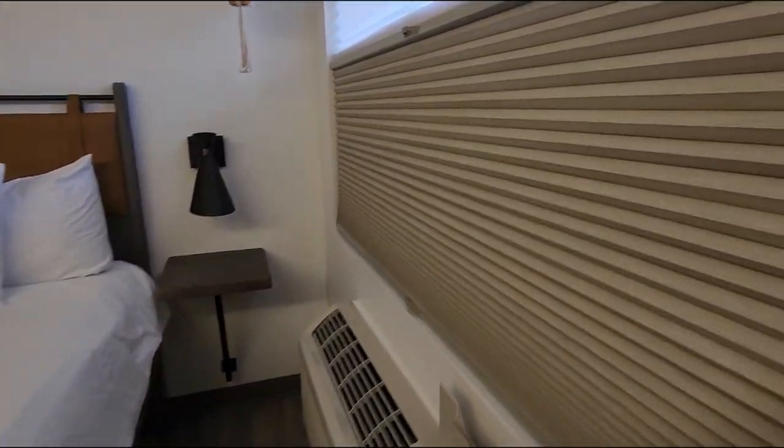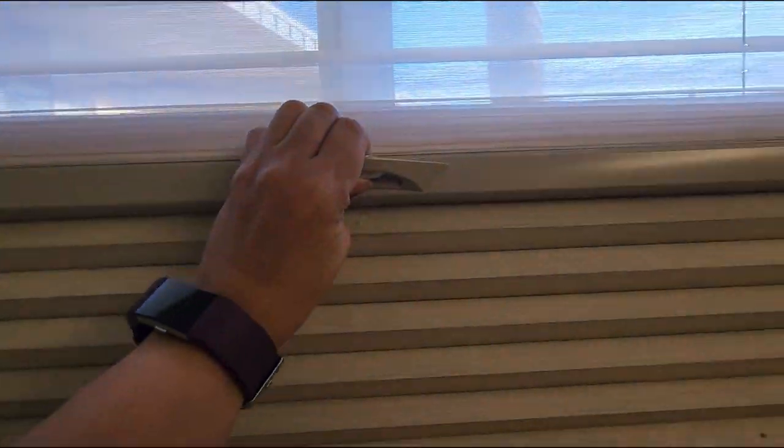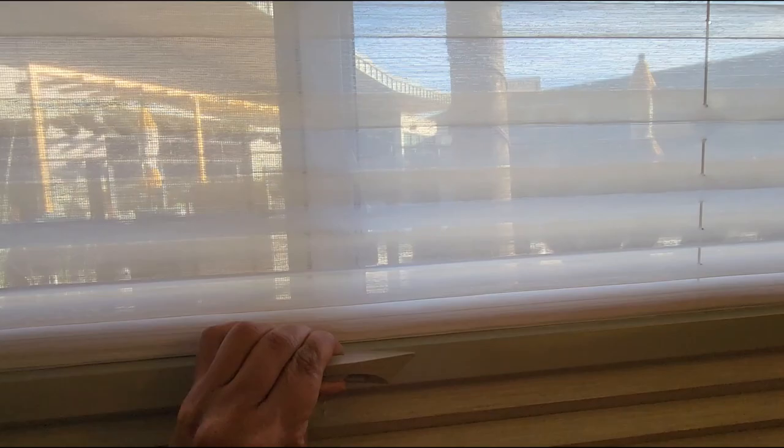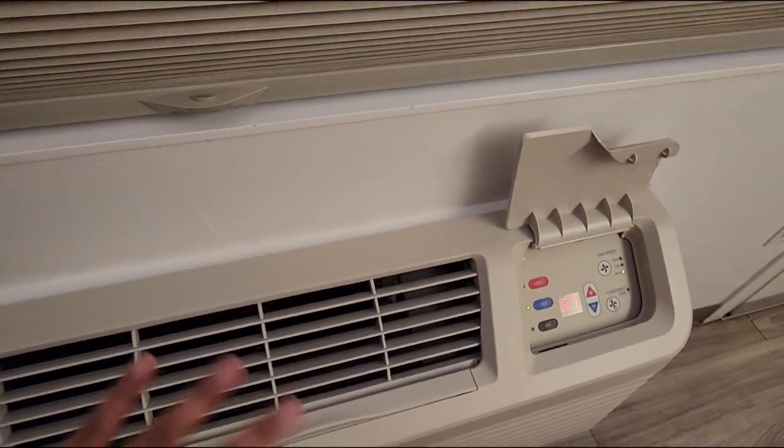I mean, over here we have the window, air conditioner. I happen to have a view of the pool. Hold on, I was playing around with this before. So you can see it right there. I'm very close to the hotel lobby, but if I really want to shut out the sun, I can.